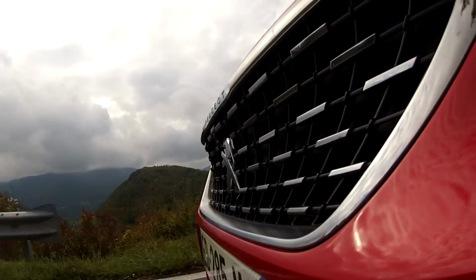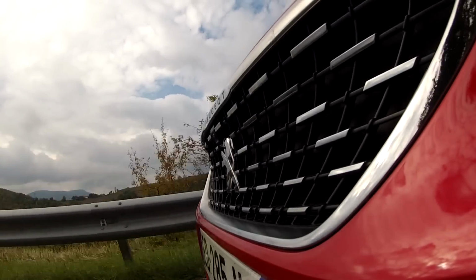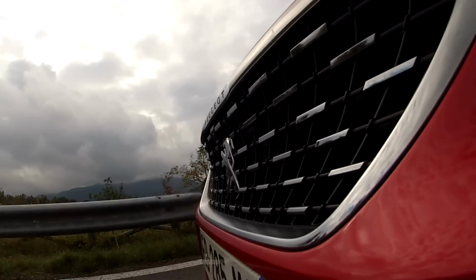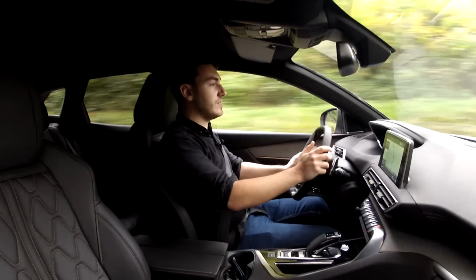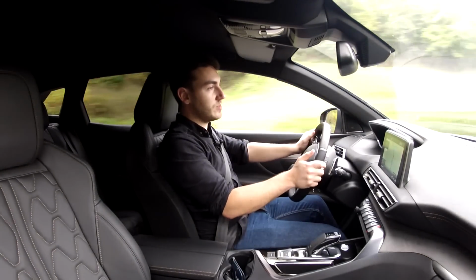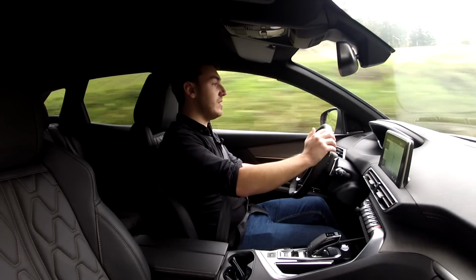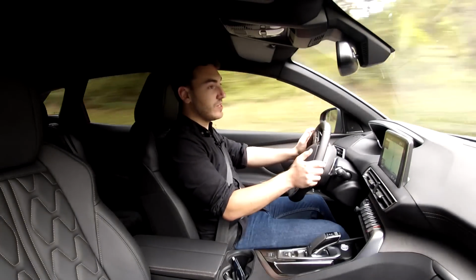Obviously, out here on smooth European roads, it's always difficult to tell what the ride is like. We'll have to see back for our full UK review about that, but so far the road imperfections we have come across, it's soaked them up rather well. Taking care of swapping cogs is this 6-speed automatic transmission, and I have to say, it's almost seamless. The transitions are barely noticeable, and in manual mode it's quite responsive.